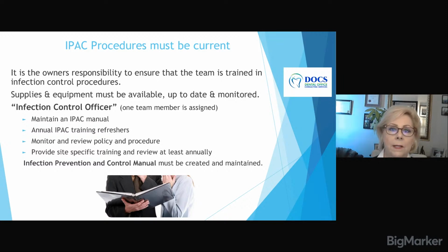It's the responsibility of the practice owner to ensure that your team is trained in infection control procedures, make sure that your supplies and equipment are up to date and monitored, and that you have an infection control officer in place. It's also very important to maintain a current IPAC manual in your practice, and that you have annual IPAC training refreshers. As you know, in the past couple of years, IPAC has been changing. There have not been any changes that I'm aware of since COVID has started. So as long as you're following the most current IPAC procedures, that's really the key.